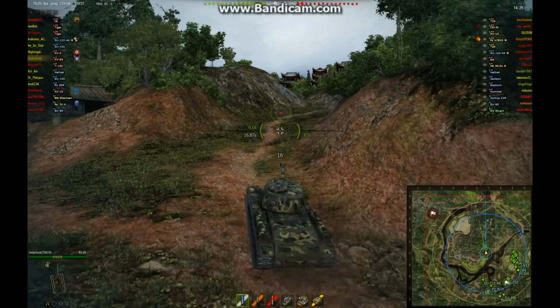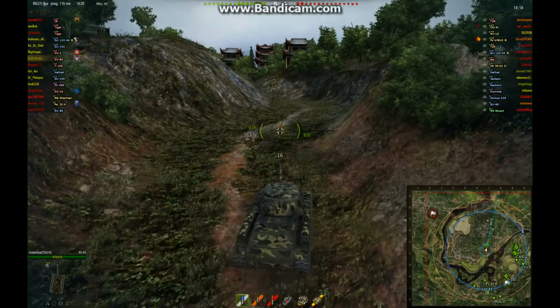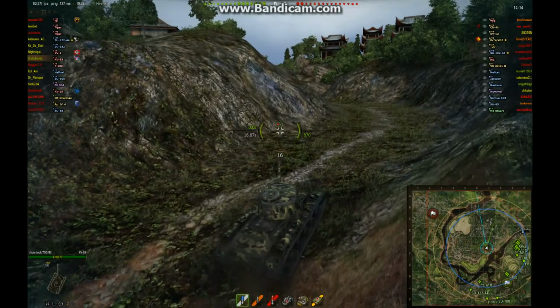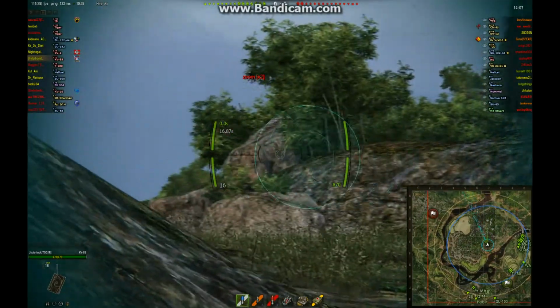Now, just my luck happens all the time. I'm the only tank that is going to cover the centre, and I'm a tier 6 tank. Typical disaster game. Anyway, you can see now how poor the gun depression is on this tank. That is my gun depression.